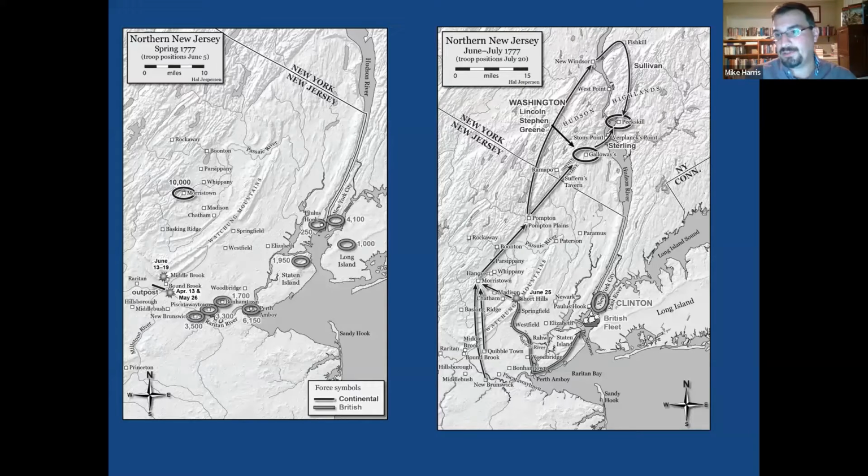It's eventually going to be about 267 ships. He's going to put 18,000 personnel on those ships, and he's going to use the British advantage in naval power to shift his army closer to Philadelphia by sea. As they're loading these ships up, Washington really is not sure where they could go. So he initially positions his army in the Hudson River corridor with the thought that Howe's going to ascend the Hudson River to link up with an army coming out of Canada.